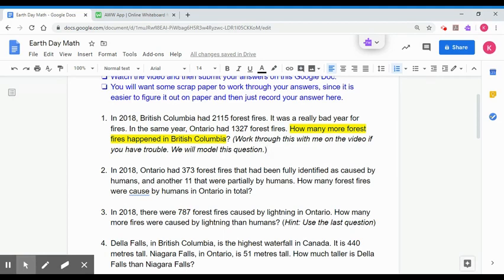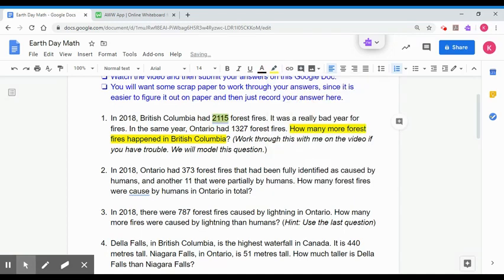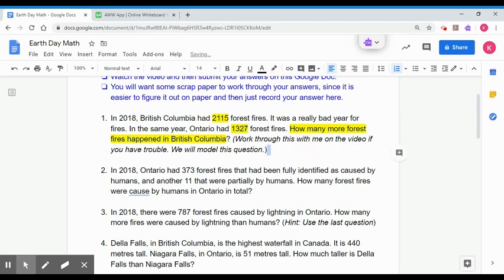In 2018, I actually don't need that number. That's just a year. British Columbia had 2,115 forest fires. So I'm going to highlight that number so I can find it easily. It was a really bad year for fires. I don't need that to answer my question. In the same year, Ontario had 1,327 forest fires. I am going to need that because I need to find the difference. I need to find how many more forest fires happened in British Columbia.